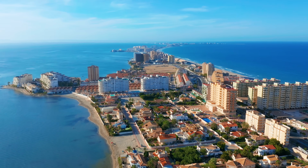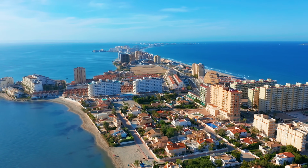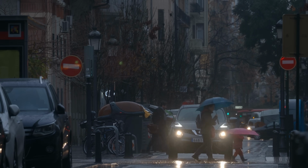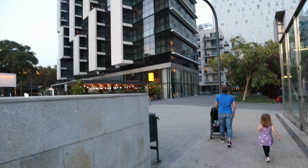And what's great about Spain? 300 plus days of sunshine a year. Yeah, can you believe it? But I will say, it does rain and even snow in parts of Spain too. Yeah, for sure. If you're talking about northern Spain, yes, the rainfall's higher and you have less sunny days. But it's a place that we know quite well.